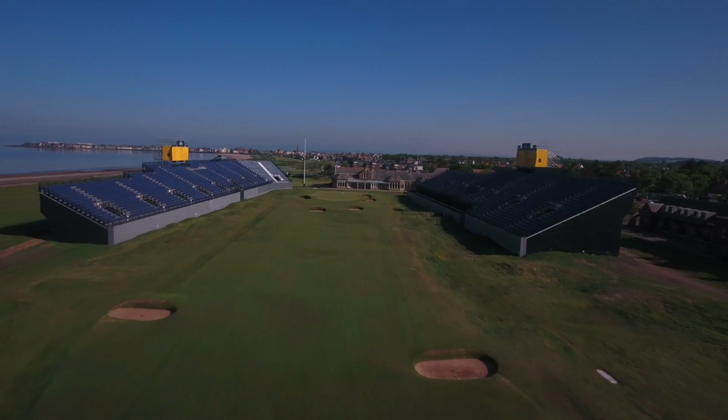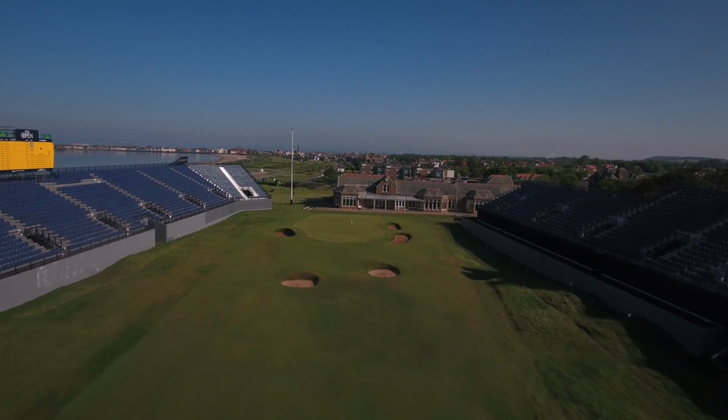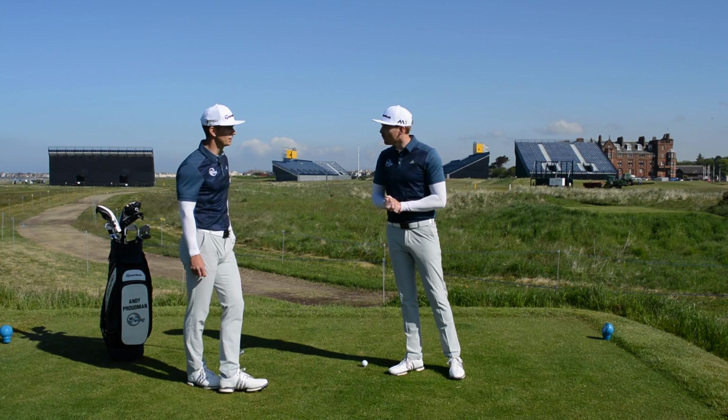But it's all about position, and it depends on the conditions as well. Today there's hardly any wind, maybe a little bit into. But what sort of things will they be going through? I'm going to put it to you now: you're one shot clear, playing the Open. What would you do?